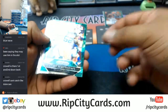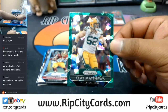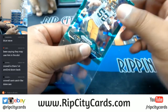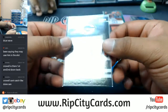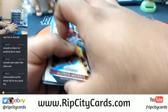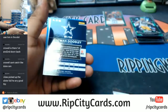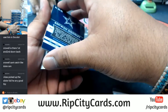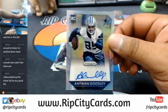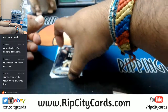What is this? It looks like cracked ice or something. Clay Matthews of the Packers. It's a 75. Pretty cool for the Packers there. What is this? Numbered to 249. Auto for the Cowboys. Antoine Goodley. All right, so what is it? Two autos per box in this deal?